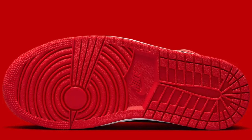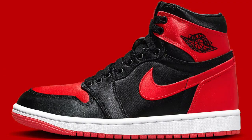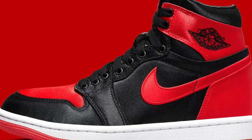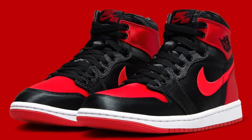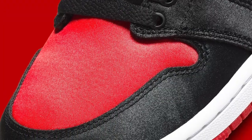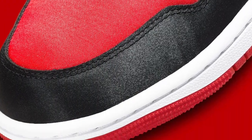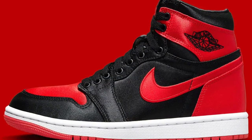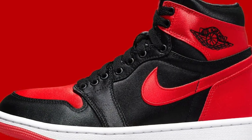This is a women's shoe, so I went ahead and selected the size 8 women's. Unfortunately, for the big foot people, they do not come in extended sizes. The biggest size in men's is going to be a 10.5. So unfortunately for you, my brother, you won't be able to rock these. This is a highly anticipated pair. It features satin on the toe box, and the majority of the shoe has that satin swoosh, as well as the color block. And we all love that as Jordan 1 fans.